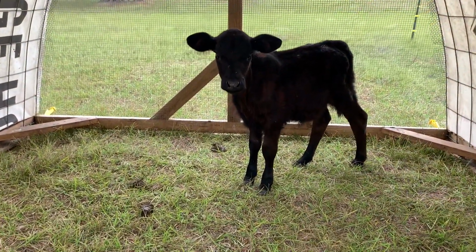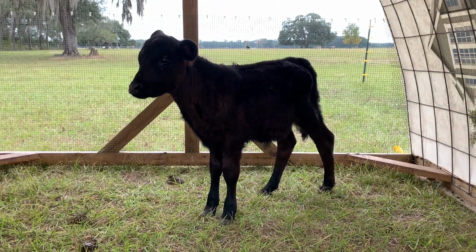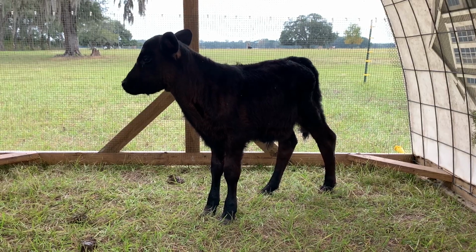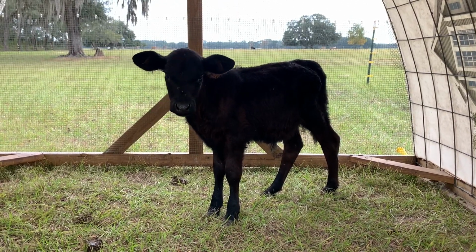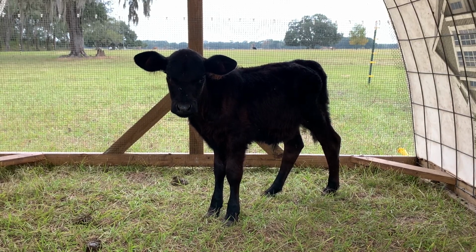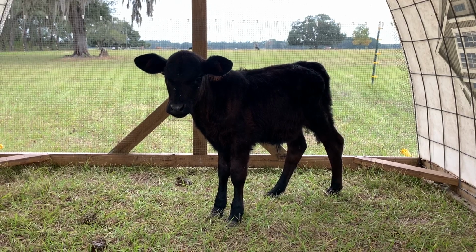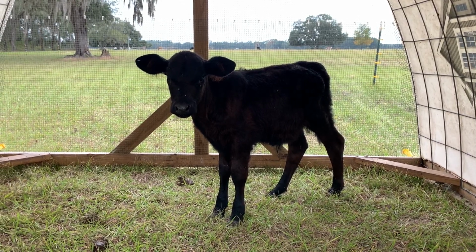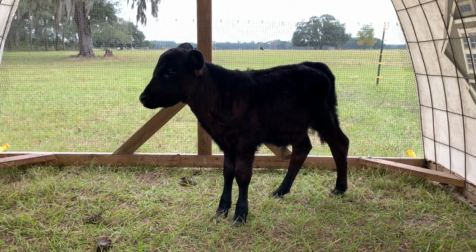What's up, bud? You looking good? He's definitely not as skinny as he was, and his eyes are not running, oozing, whatever they were oozing before. We ended up giving him another shot of antibiotics, and he's doing great now.